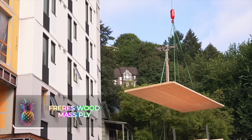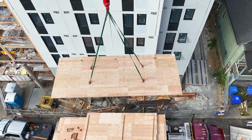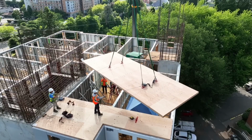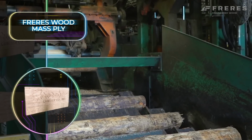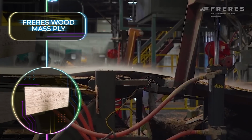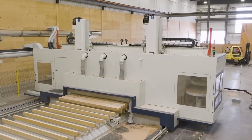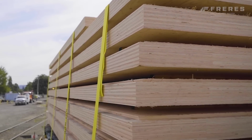Frere's Wood Mass Ply. Frere's Lumber, a company with over 100 years of expertise in wood manufacturing, is set to become a pioneer in the field thanks to their unique patented mass ply panels. They are manufactured using advanced technology and offer great benefits to the construction industry. These novel panels use creatively compressed and glued Douglas fir wood veneers and come in a variety of different types, with their unique benefits of being stable, durable, lightweight, and environmentally and budget-friendly. They see many highly adaptive uses in the coming decades.